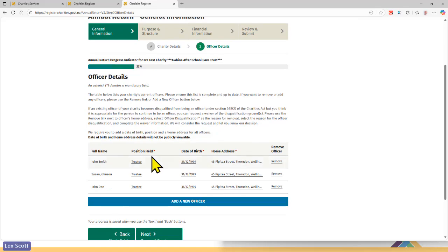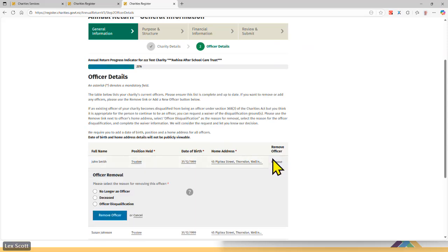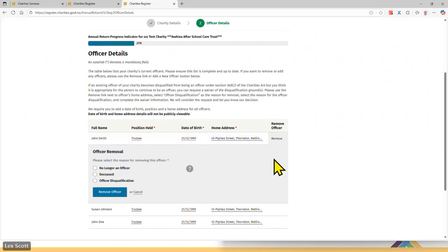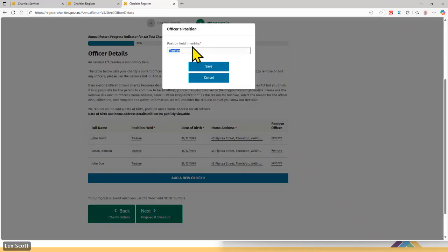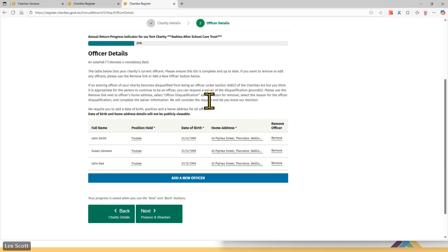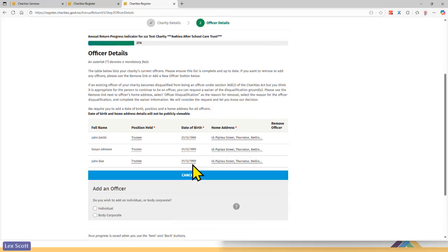This page shows your currently listed officers. If any of your officers have changed, you can update this here. To remove an officer, click Remove and enter the reason and date they stopped being an officer. To change the position an officer holds, click on their current position and type in the new one. To add an officer, click the blue Add a New Officer button.